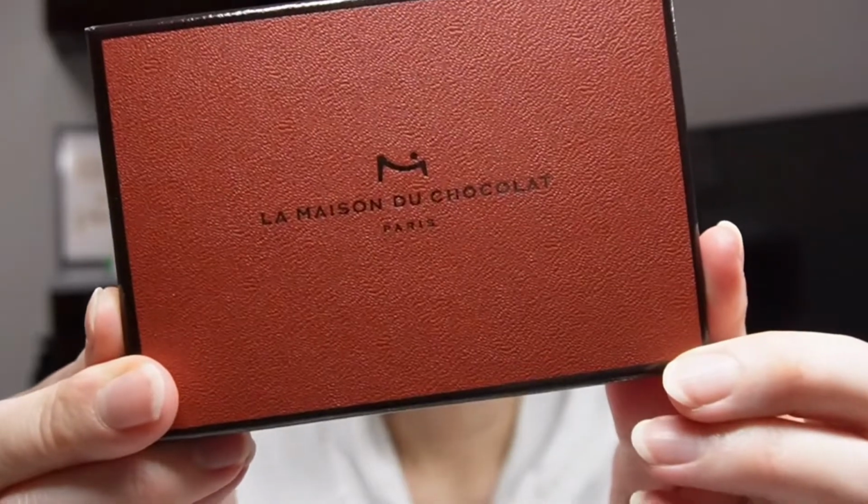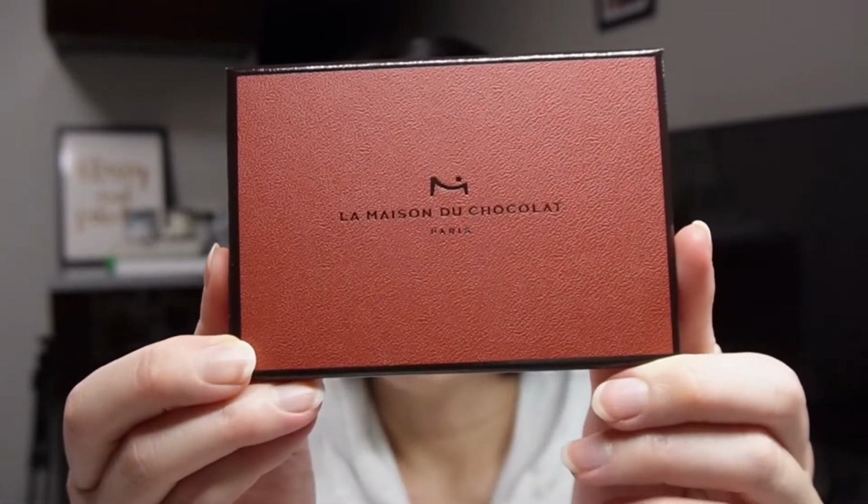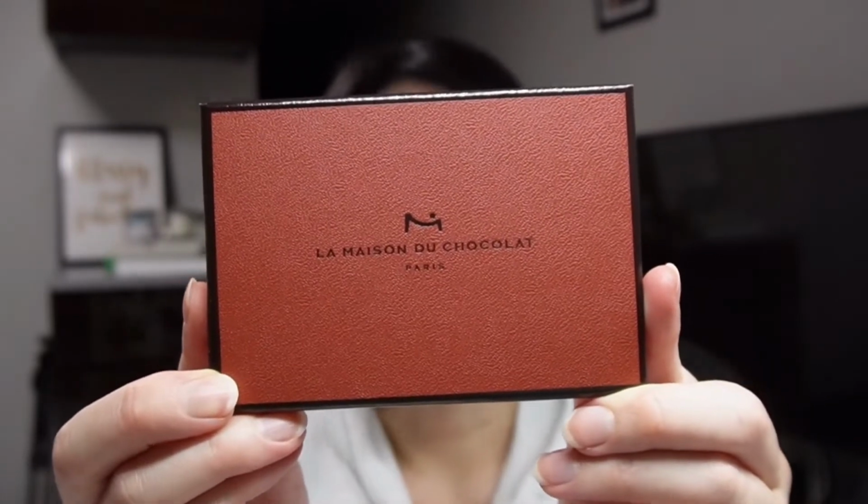Then, today's dessert is this La Maison du Chocolat assorted chocolate box. Last Saturday, I had lunch with some friends, and we hadn't seen each other in almost 2 years because of COVID-19. And we had a really good time. At that time, one of my friends gave me this bonbon chocolate assortment box. So let's eat one bonbon chocolate today.